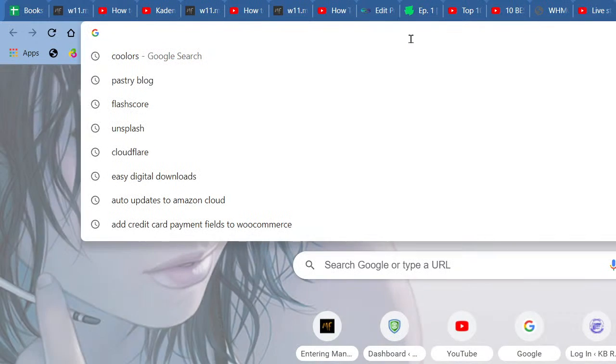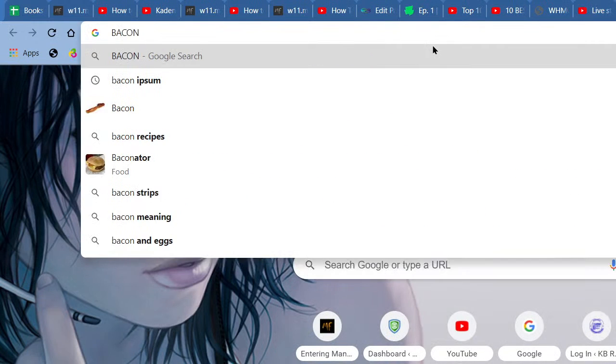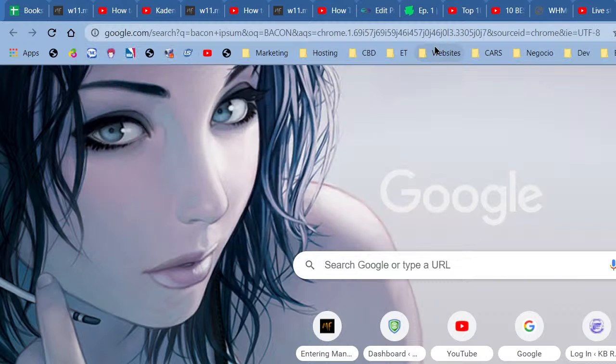And while that loads, I don't know if you guys like bacon. I don't like bacon. I'm a vegetarian. But I'm going to bring up bacon ipsum, right?